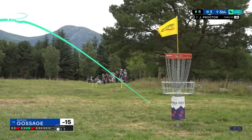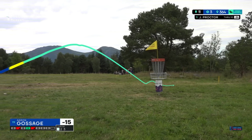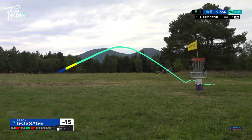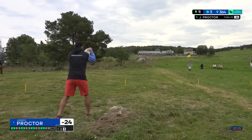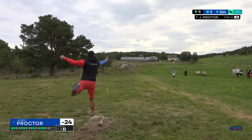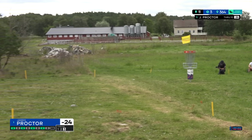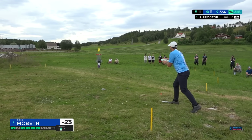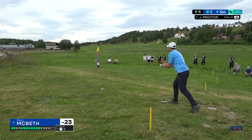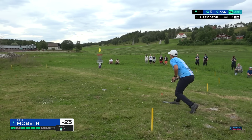That's a buzz. It's a tough buzz shot. I mean, that's what I'm saying. It plays a little farther because, of course, 360, no problem for a buzz. But for some reason, this one plays extra far. And Proctor in danger of dropping his first stroke of the round. And a big opportunity here for McBeth to flip-flop the lead. If he makes a deep putt here, he will have the lead for the first time.